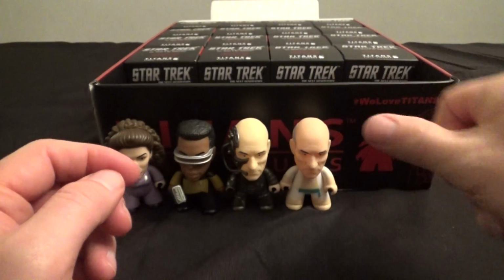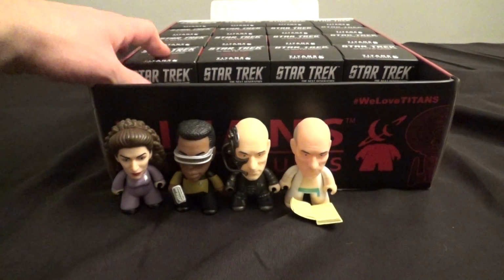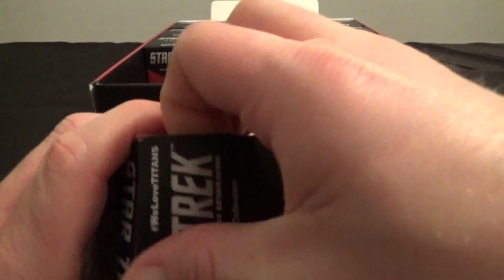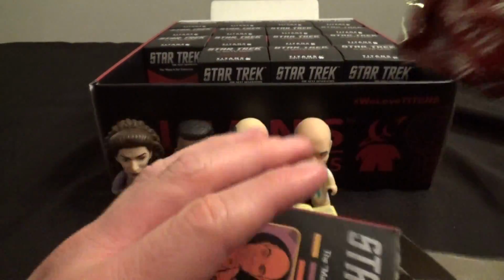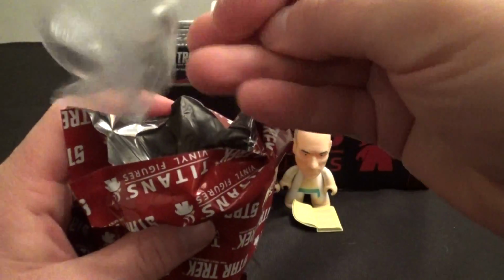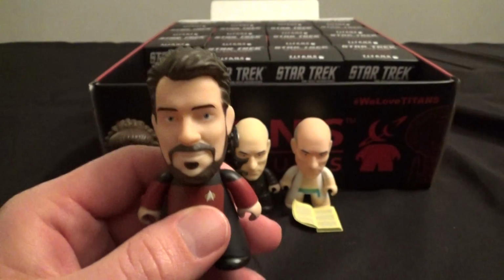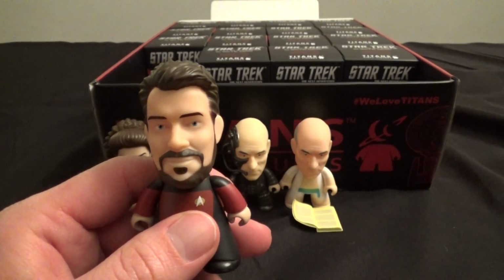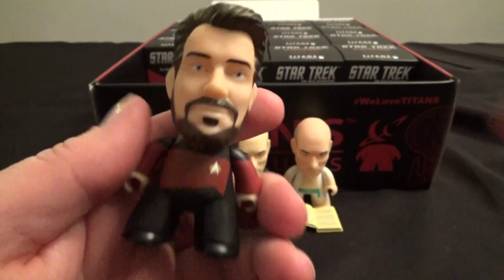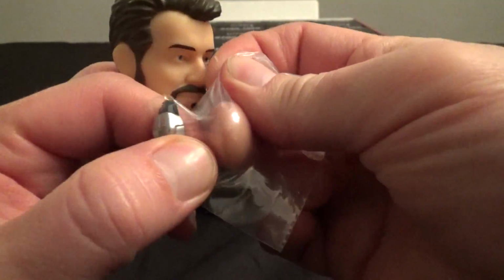So we'll have to look for the Riker one, probably on eBay or something like that. Or if I could find a case of these, I'll just grab the corner box there. Alright, so far so good, no doubles. Now that's usually a way of jinxing myself here. Oh, we got an accessory right out of the gate. Looks like a phaser or something. And who do we have here? We have Riker. Very cool. So Riker is 2 in 20, so I should get another Riker here. And of course he's got his all-important beard. Yeah, he's got a little phaser there too.